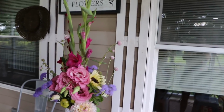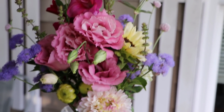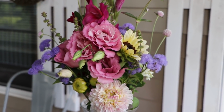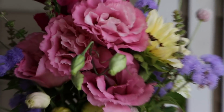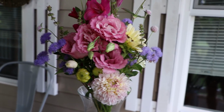Okay, so I changed my mind and I added a dahlia. It's a little short stemmed, so I tucked it in at the end. But I just think that that's a stunner. I'm so in love with it. I cannot wait for my CSA member to come pick this up. Prettiest bouquet, I think, of the year, and it's because of that lisianthus, man. Gotta grow more of that next year, for sure.